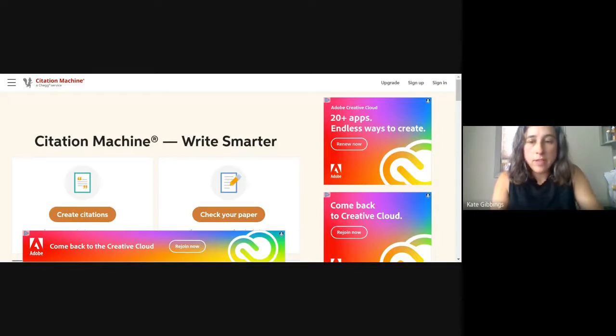I'm going to give you this link. We have some information about this on our library website. Sarah has mentioned Mendeley. You may have heard of Zotero. We also have EndNote at Ontario Tech. What these tools do is you install them, and then as you find sources, you add them to your library, and then you connect this to your Word, and as you're typing your paper, you bring in those citations.